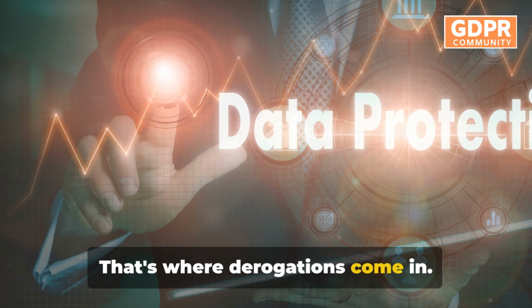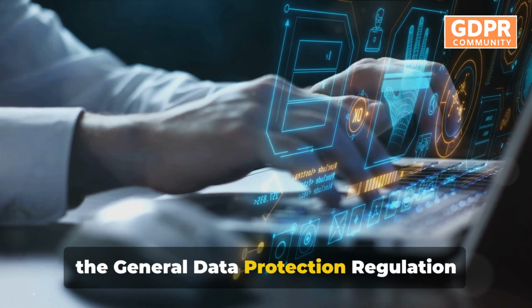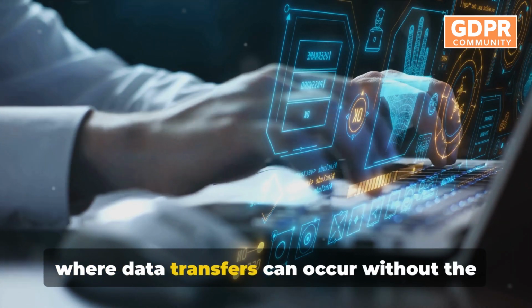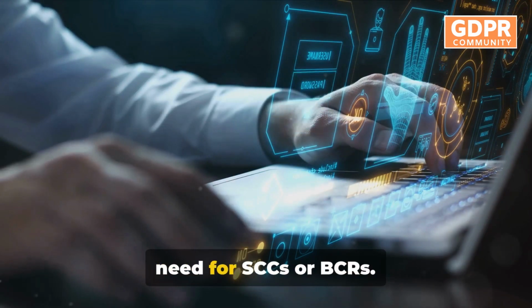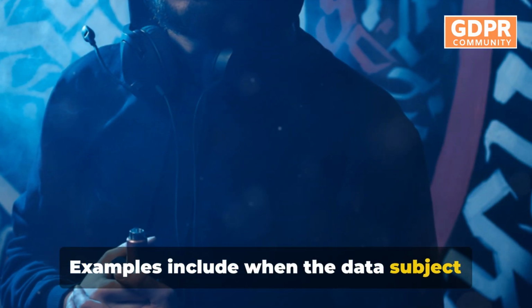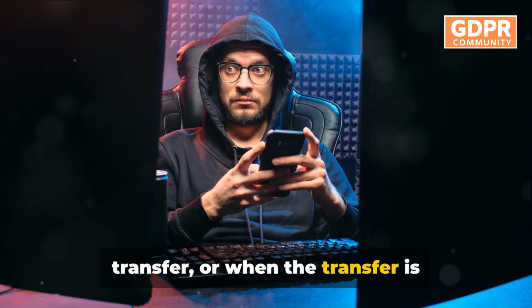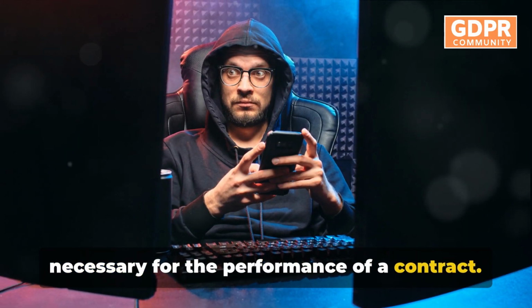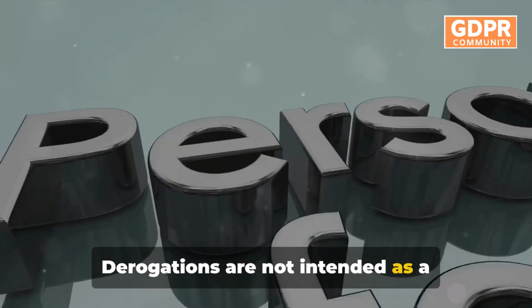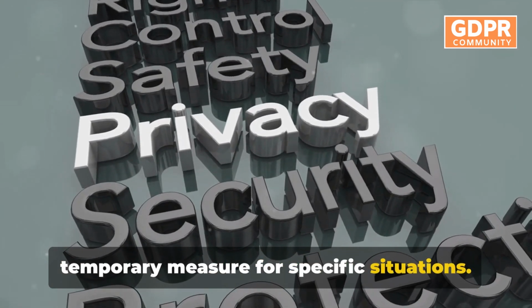That's where derogations come in. These are specific situations outlined in the General Data Protection Regulation, where data transfers can occur without the need for SCCs or BCRs. Examples include when the data subject has explicitly consented to the proposed transfer, or when the transfer is necessary for the performance of a contract. Derogations are not intended as a long-term solution, but rather as a temporary measure for specific situations.